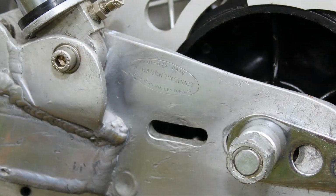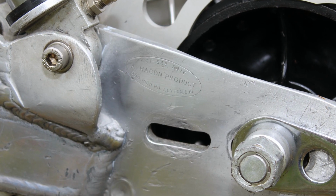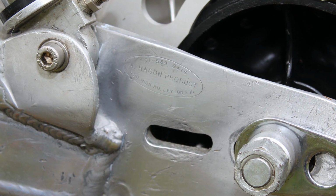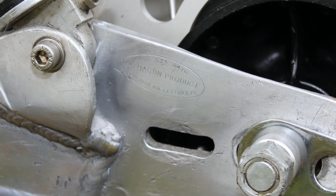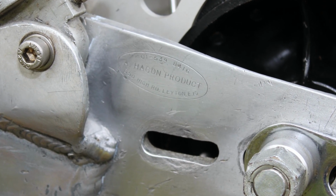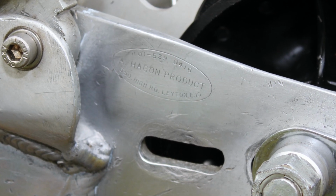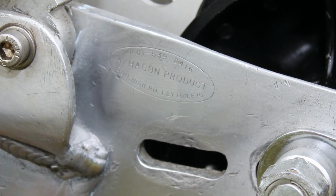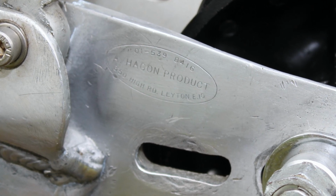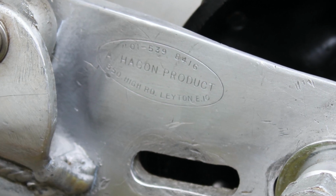But it's said that fewer than 50 of these Hagon chassis were actually made. Some were manufactured to house the big four-stroke Suzuki motors, while others, as in our case here, had the big TT500 Yamaha power plant. But they were all stamped with their individual serial numbers and of course the address of the bike's manufacturer.